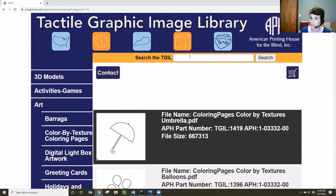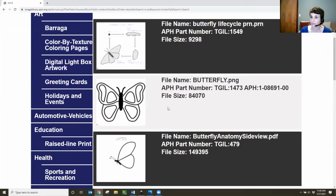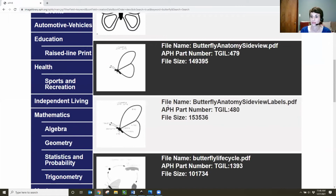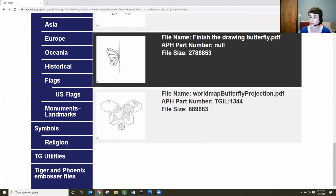And I'm just going to demonstrate, and I'm going to type in butterfly and click search. The search term butterfly brings up life cycles, labeled animal parts, and even coloring. And down here at the bottom, you even see the butterfly projection map.